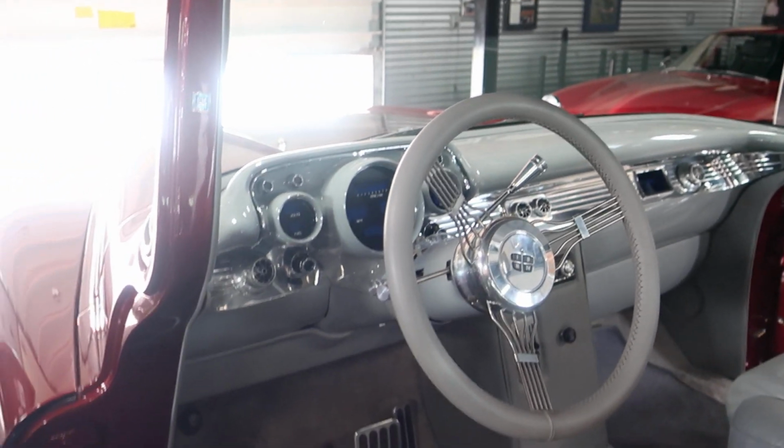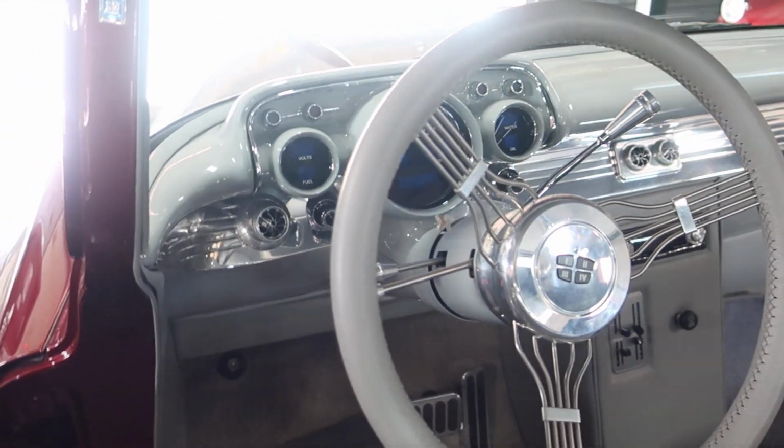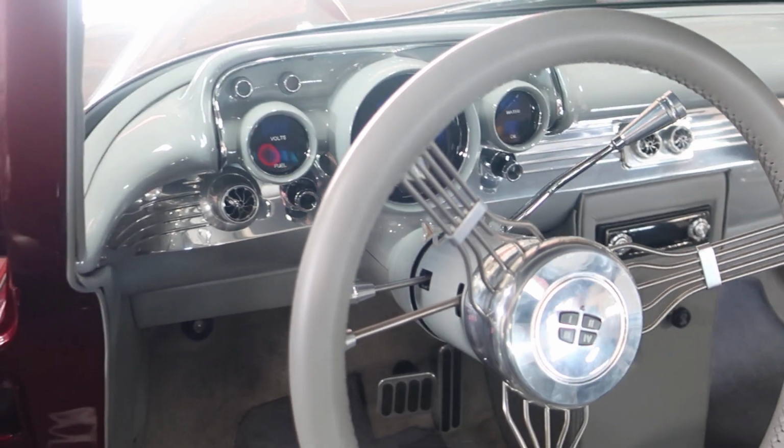So check out that dash. That is from a 57 Bel Air. I know it's a little bright. I can probably shut this door.